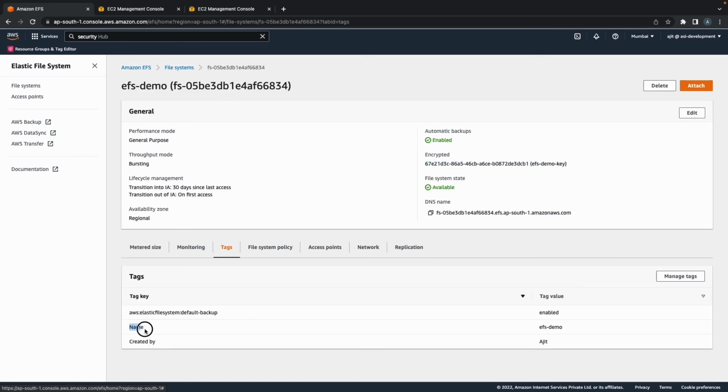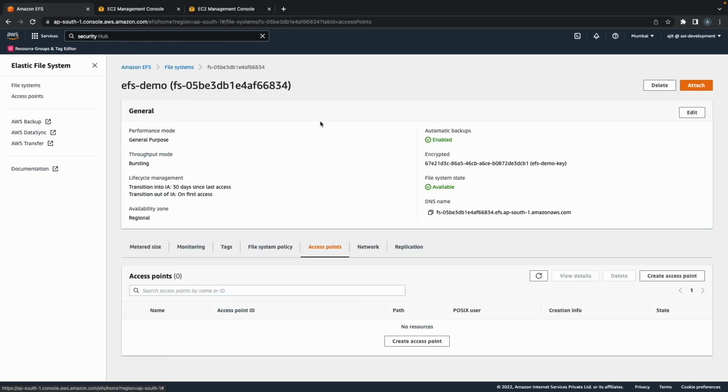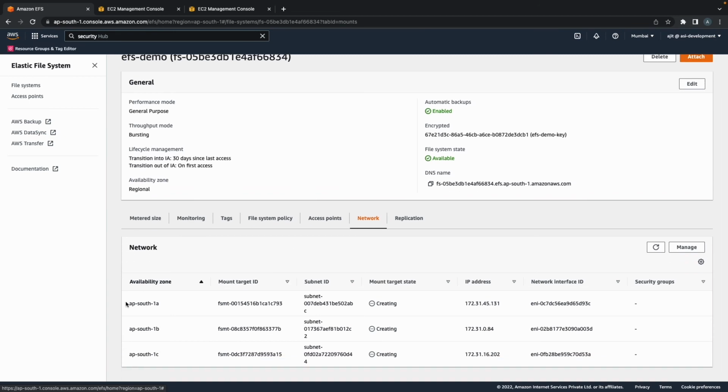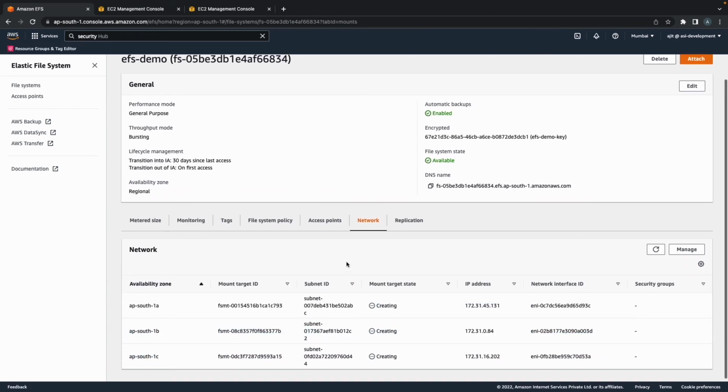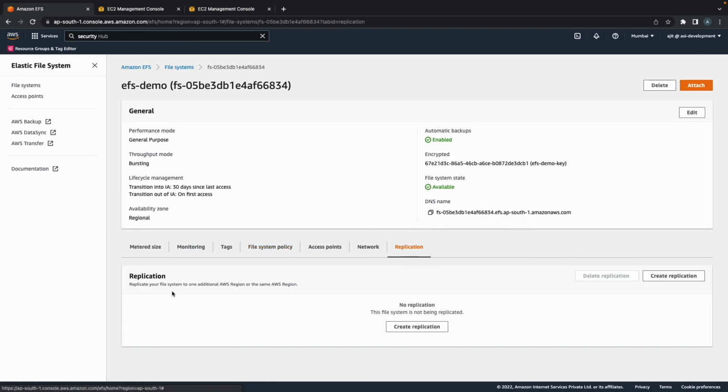Under the Tags tab, we can see the tags we provided and an additional tag for backup. File system policy is what we selected. We don't have any access points. Under network, we can see mount targets are being created in each AZ. If you want, we can set up replication of EFS under the replication tab.